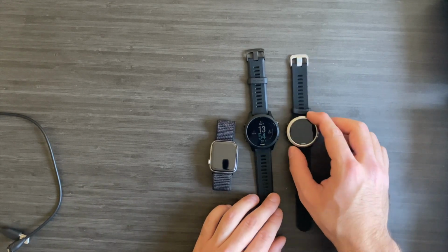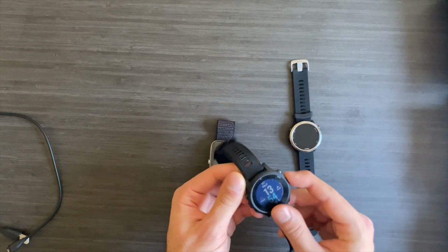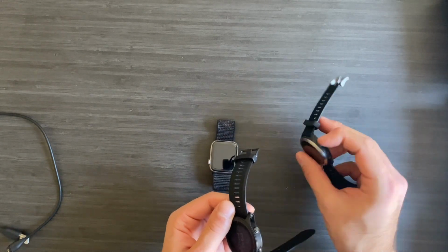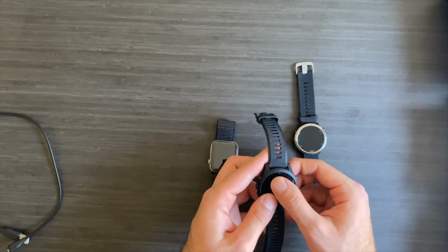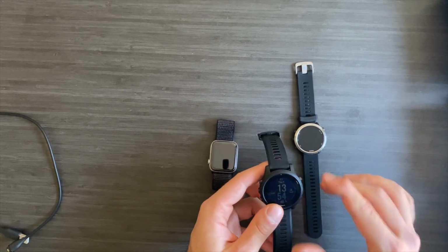These Garmins, as you can tell, I'll use this 945 as an example. It's all buttons, right? There are 3 buttons on the left, 2 on the right. Same with the 645, 3 on the left, 2 on the right. No touchscreen whatsoever. And that's awesome, right? Because now you don't have to worry about your finger touching it, and you can use it with gloves, right?